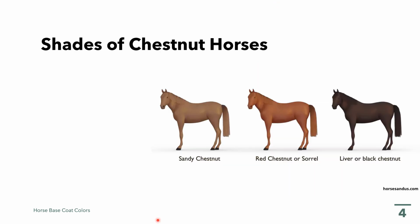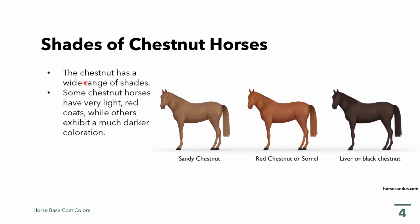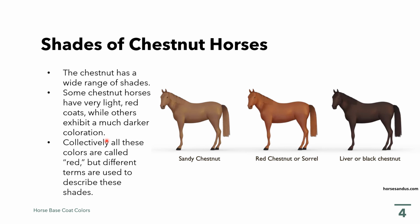For the shades of the chestnut horses, the chestnut has a wide range of shades, and some chestnut horses have very light red coats, while others exhibit a much darker coloration. Collectively, all these colors are called red, but different terms are used to describe these shades.